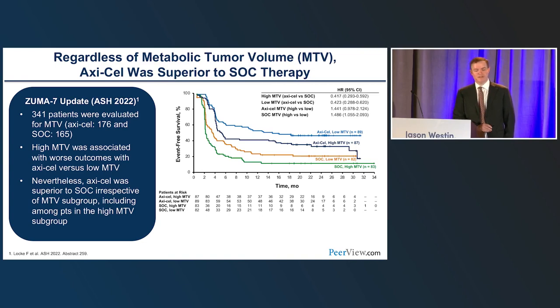This is something that is good to see, that there's not a group of patients that does not benefit from CAR T-cell or would derive more benefit from standard of care chemotherapy. It's quite disappointing to see that the high tumor volume standard of care patients did so poorly. That lowest bottom curve there is not a big surprise to many of us who've tried to give chemo to a patient with bulky and significant disease burden, but nonetheless, clearly a group that would derive more benefit from a CAR T-cell.